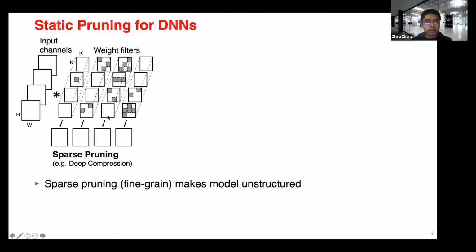The nice thing about fine-grained pruning is that usually we can get pretty high accuracy and a very high compression ratio. But one of the downsides is that it makes the model less structured, which usually causes some trouble for hardware parallelization, especially for load balancing. We also need a special storage format as well.